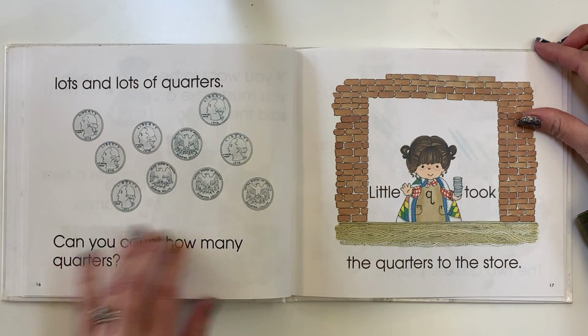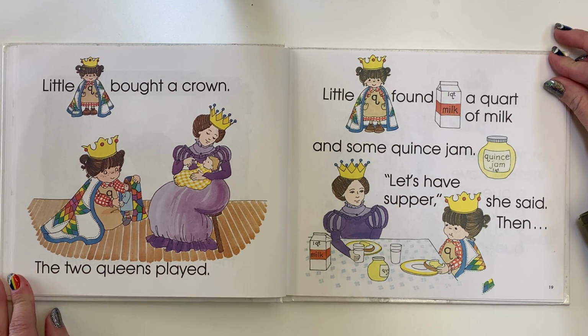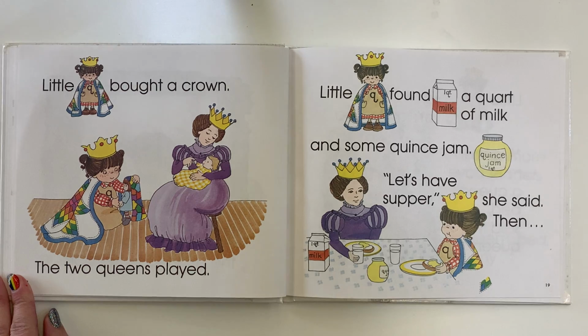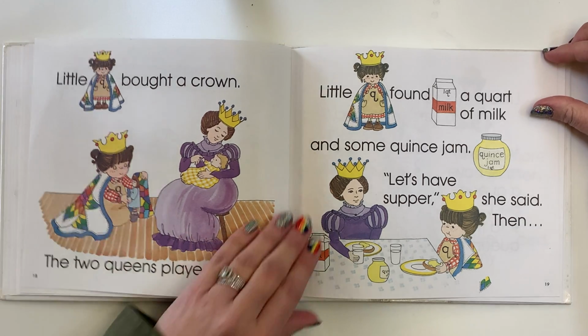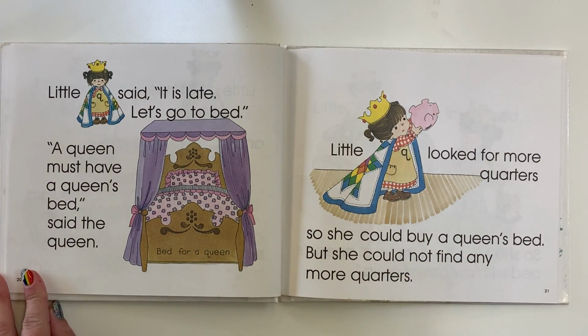Little Q took the quarters to the store. Little Q bought a crown. The two queens played. Then little Q found a quart of milk. Quart is another Q word. And some quince jam. Quince is another Q word. Let's have supper, she said. Then little Q said, it's late. Let's go to bed. A queen must have a queen's bed, said the queen.